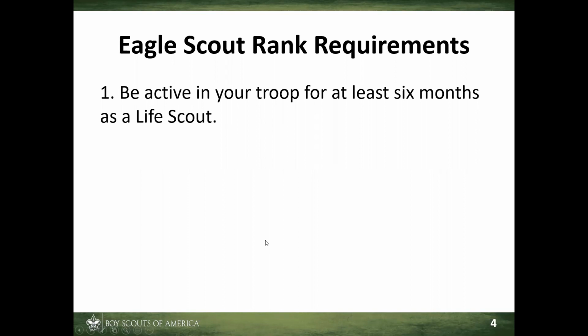So your Eagle Scout rank requirements. The first one is be active in your troop for at least 6 months as a Life Scout. Active being the key word here. Different troops have different definitions of active. Some troops require meetings, activities, and campouts. Others just require you to be registered and keep in contact with the Scoutmaster. So each troop is different. There's no set rule for being active, but you have to be there 6 months after Life Scout to become Eagle.